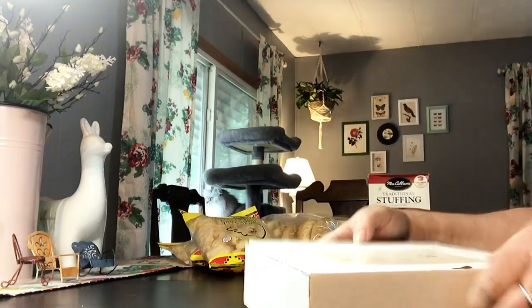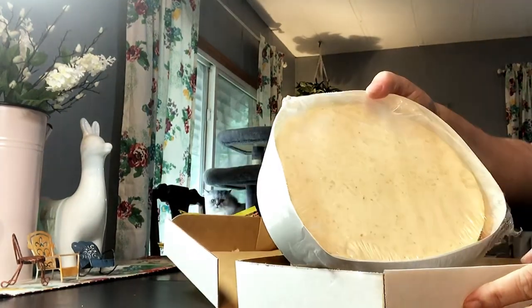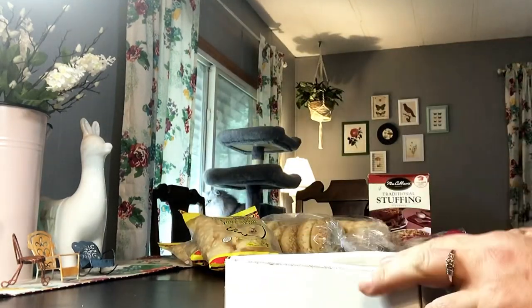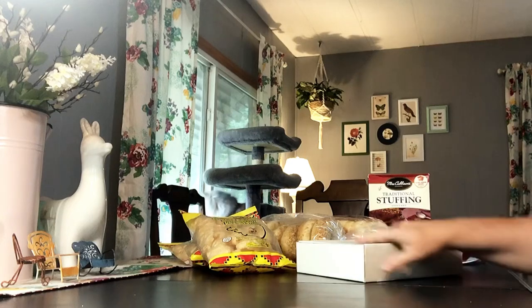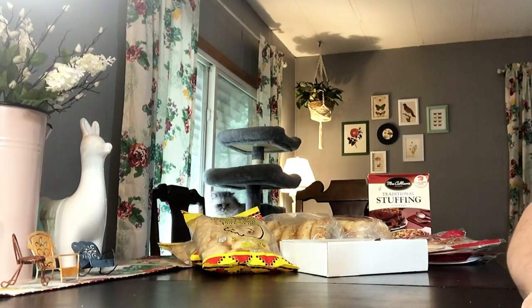We got a cheesecake for $2.50, and we've since eaten it. It was very good, close to expiration again. Michael thought it was a little dry, but I thought it tasted just fine. You can see our cat Bobo back there on the cat tree.